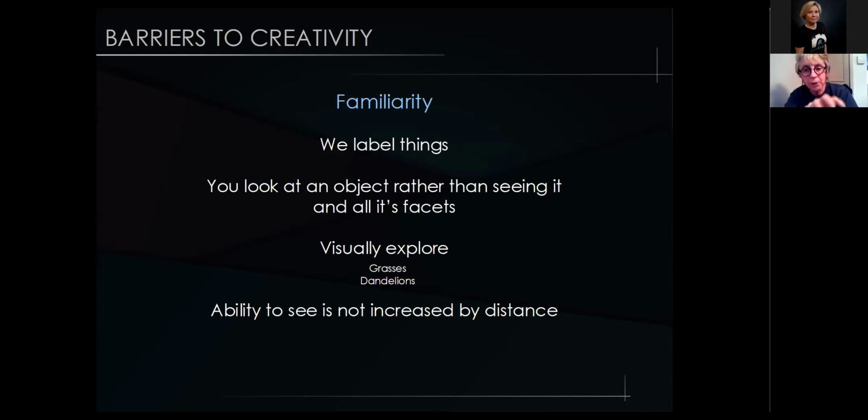You've got to see it in all its facets. So when you see something like a cup, you should be examining how the light touches the rim, or how the curve of the handle works. What does the fern look like if you get close up to it, how do all those fronds work, and how much structure is there in that? You've got to start looking at things in that way in order to find things to photograph.